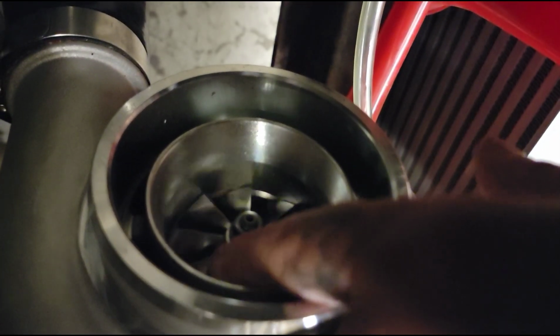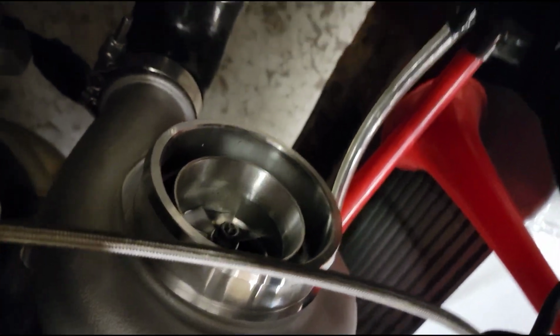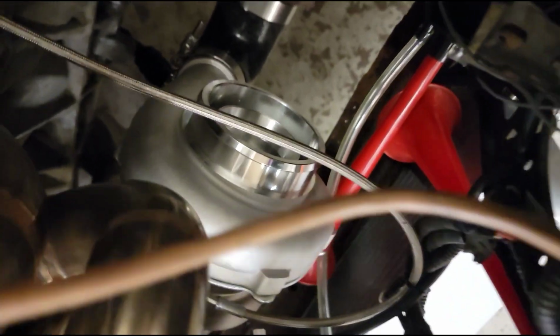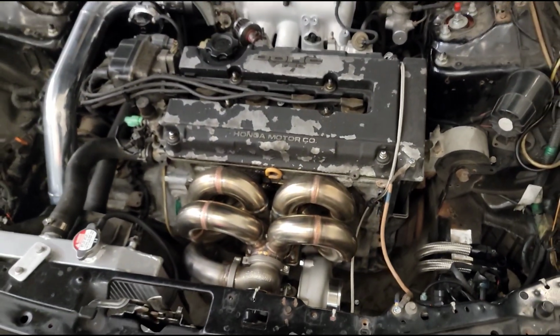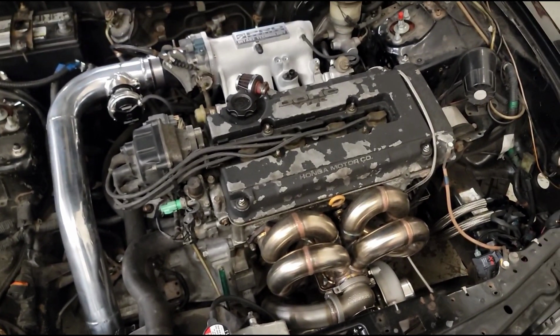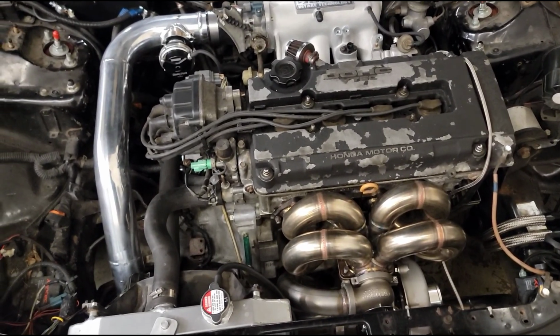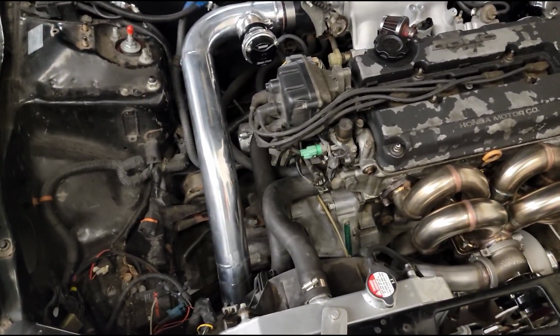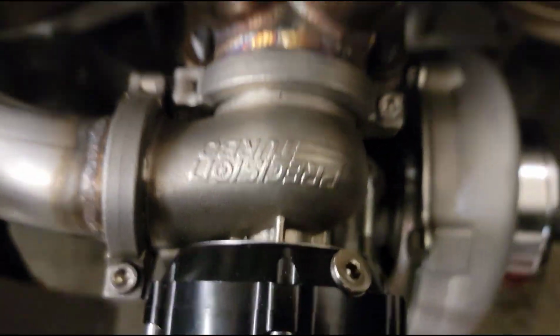This is our turbo. This is actually a little bit of a smaller turbo than we normally would run on these cars, but it's going to fit his build perfectly. And that's what it's all about. Our turbo setups are customized around your power goals. What else am I forgetting here? Anything? Precision wastegate. There you go.